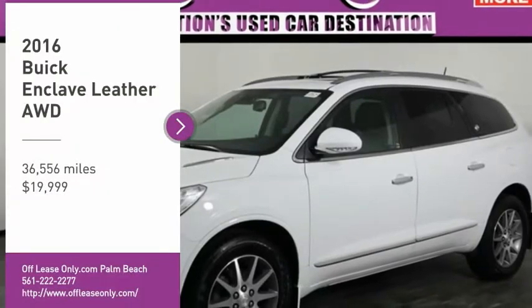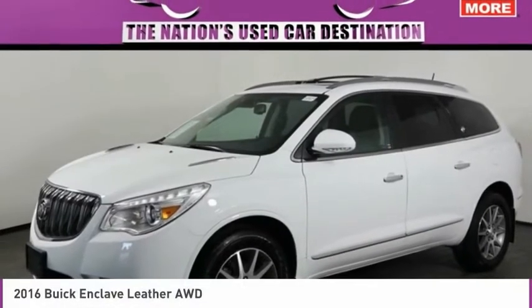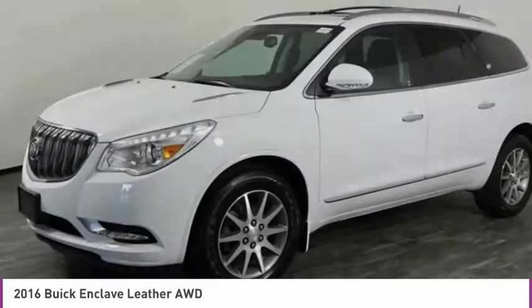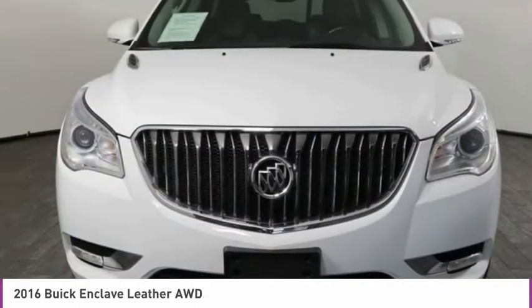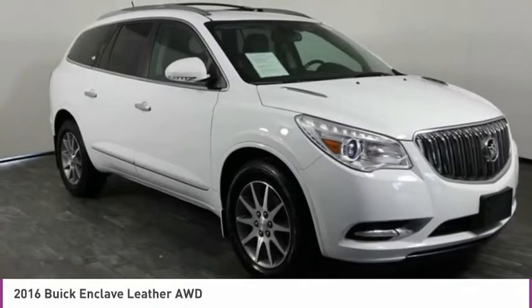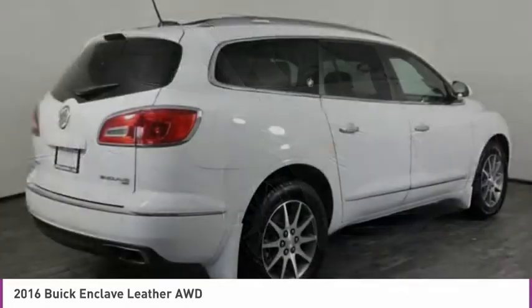Looking for the right vehicle? Check out the 2016 Enclave. The Enclave offers 3 rows of seats, standard, with seating for up to 8 passengers. Not only is it roomy and stylish, but Buick really did its homework on this vehicle.